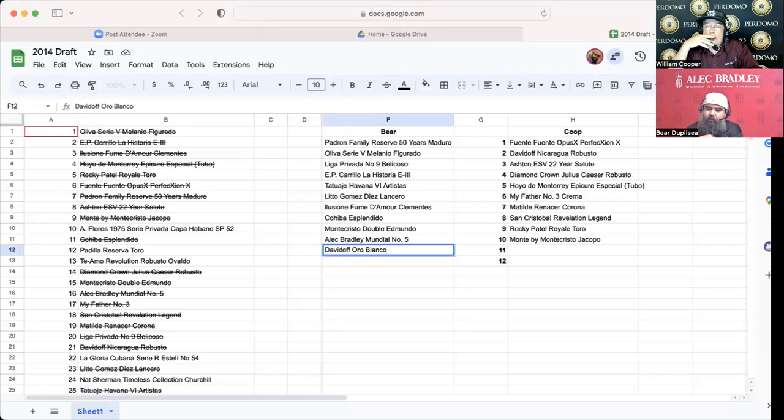Look, it's one of the best Davidoffs I've smoked. I would put it right up there with Year of the Snake as the two best I've smoked.